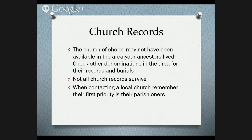When contacting a local church, remember their first priority is their parishioners. And I always give a donation. Every time I go to a church to do research, I leave a donation. And I found if I have to go back to that church, they remember me and they welcome me. And it's also a thank you for their time because they don't have to do it.